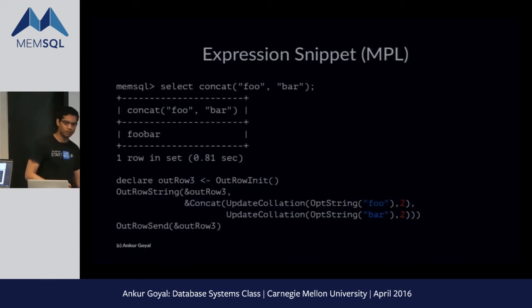So let's look at some code. Here's that same select concat foo and var thing. Before someone bike sheds me on the time, I didn't update the time on the slide, but it's not 0.81 seconds. So I just copy pasted the one from before.